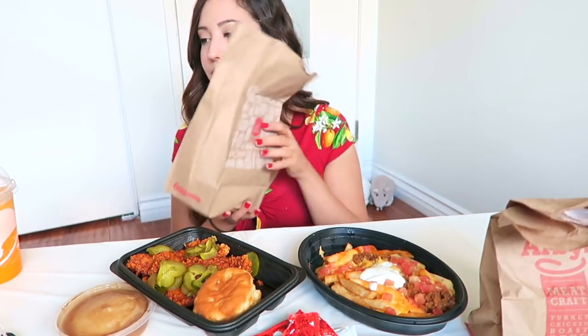And then I got Jack in the Box. I need to start actually setting this stuff up. Should I even have this coffee in the frame? Am I actually going to drink this? Not a good mix. Let's put that to the side.